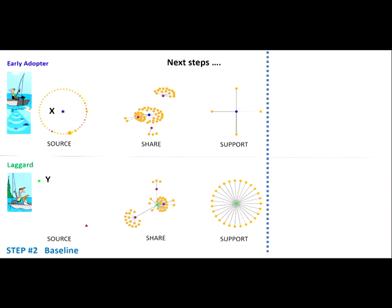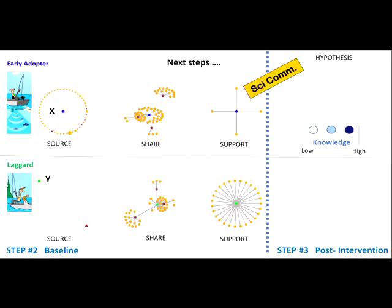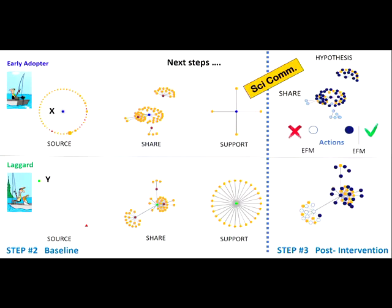So the next steps are actually to look at the early adopters and categorise them, and to look at pre and post science communication, tracking that flow of knowledge, attitudes and actions, and whether they adopt or inquire about EFMs.